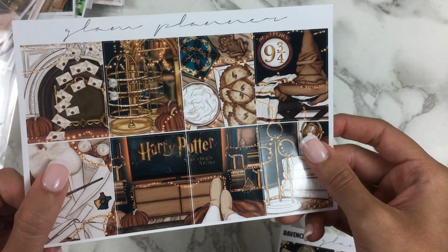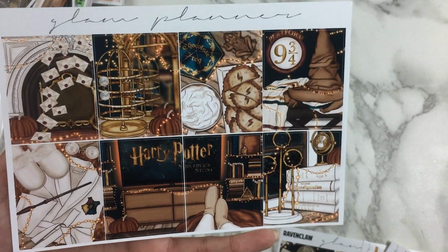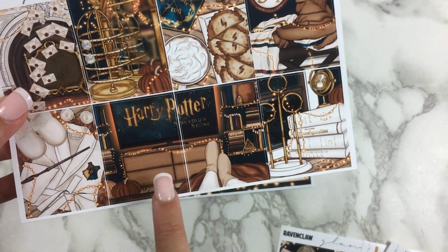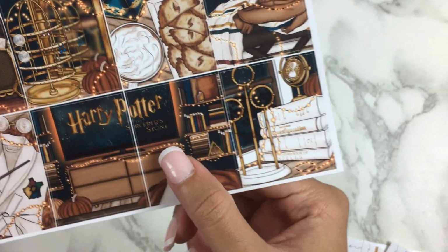Kits that are dark, there are not that many kits that are dark, but when it's done well like this, I just love that. It's like dark blue, just in the brown. It works so well. So here we have this double box scene, just relaxing on the couch, watching the first Harry Potter movie. I love that so much.